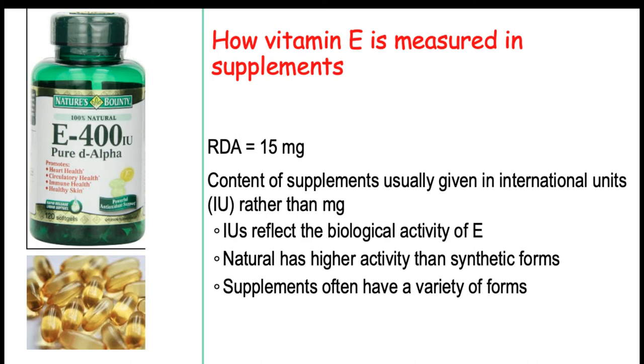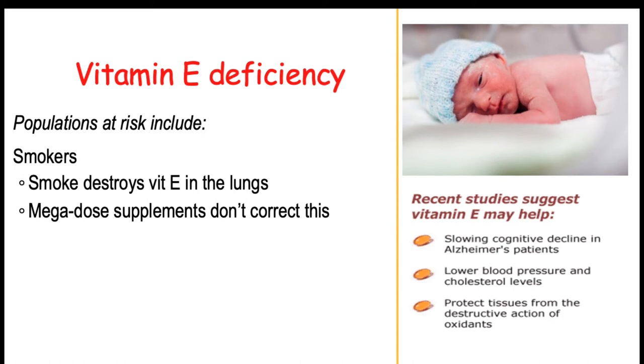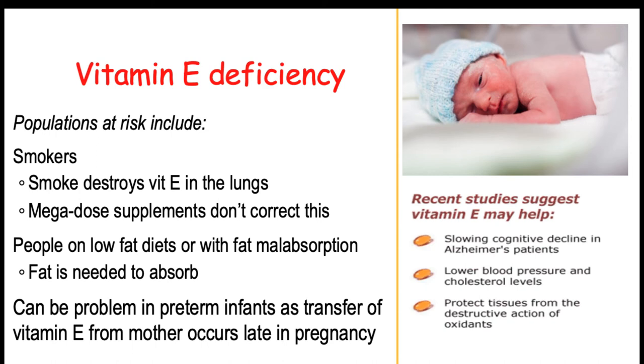Naturally, it has a higher activity than the synthetic form. When you're looking at these, for instance, this is the D-alpha, which is the tocopherol in the vitamin E supplement. So vitamin E deficiencies, the populations that are at risk would be like smokers. The reason for that is because smokers produce very high levels of free radicals, and so they're going to use up their vitamin E very quickly. However, taking megadoses is not a good idea.